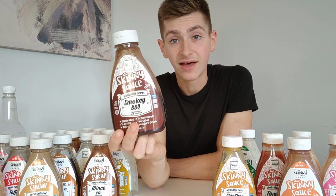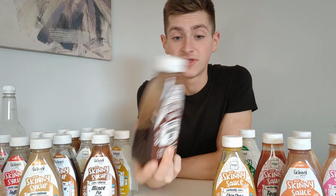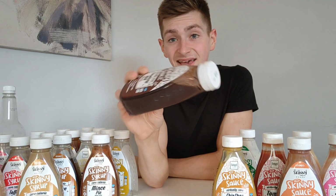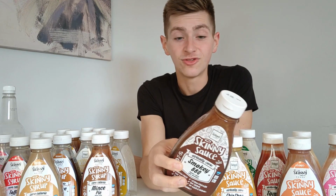This is the second best 0-calorie barbecue sauce that I've tried. The best is the one from My Protein. What stops this being the best is the consistency. It is a lot too runny. If they thickened this up, it would be way better. So that would be my advice.